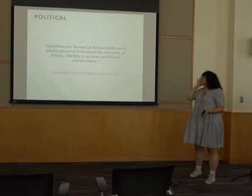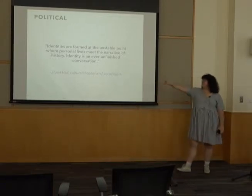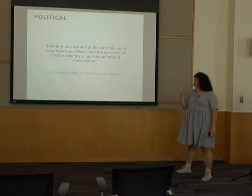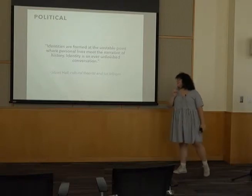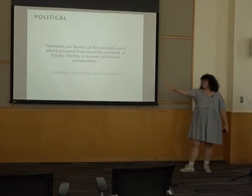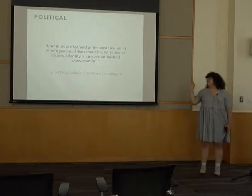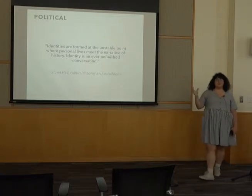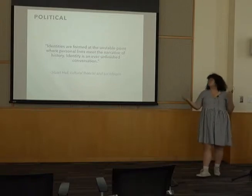Okay. So Stuart Hall is amazing, and he did this quote where he says, identities are formed at the unstable point where personal lives meet the narrative of history. Identity is an ever unfinished conversation. His books are in the research library that's there in the exhibition. You can read more about him. He's amazing. And definitely, this is at the center of Clear as Black, because identity and the ways we identify can look so many different ways and can continue to be so many different things.